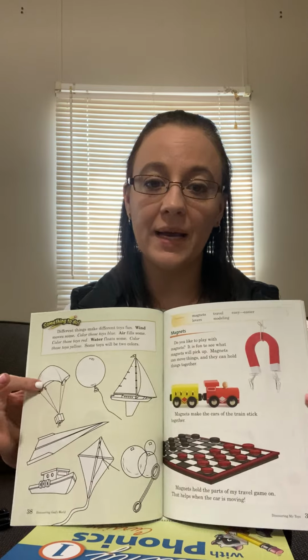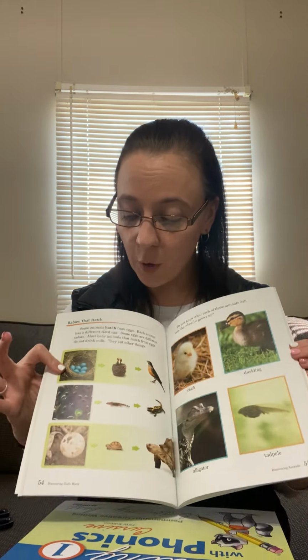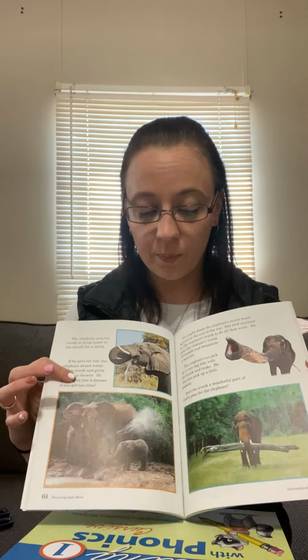Discovering God's World, this is going to be your science. We're looking at basic things. There's a few activities in here. Magnets, a few bugs, a few rocks. Basics of, you know, land animals, fish, sea animals. Some things fly. Some things we don't want to fly. You know, things like that.